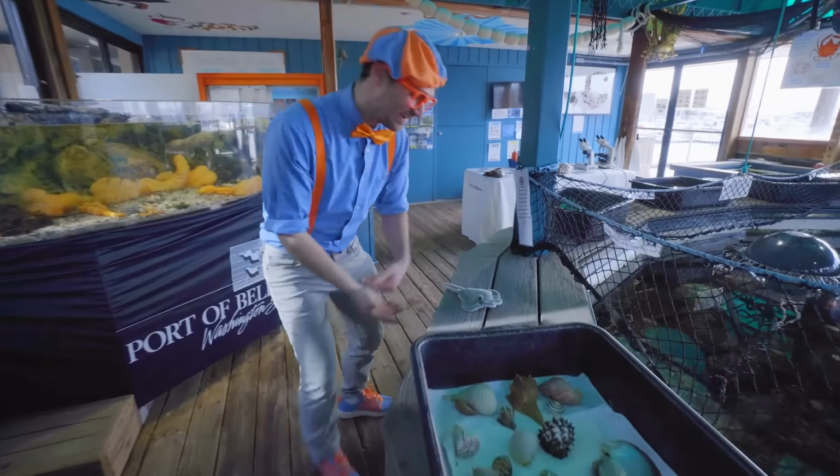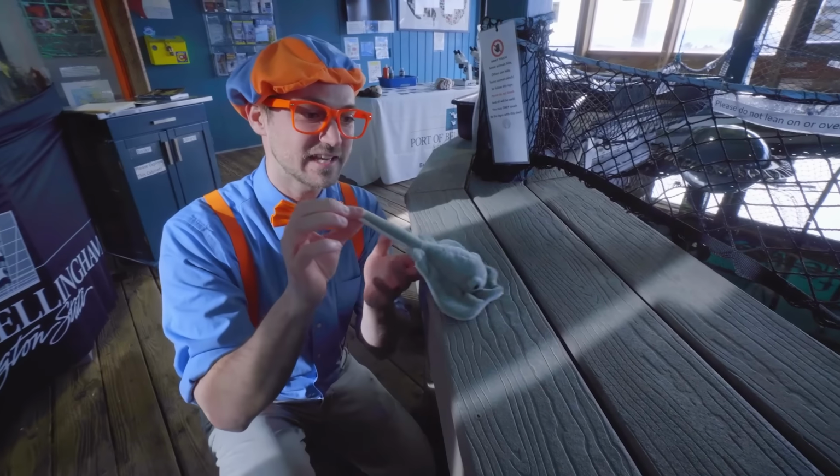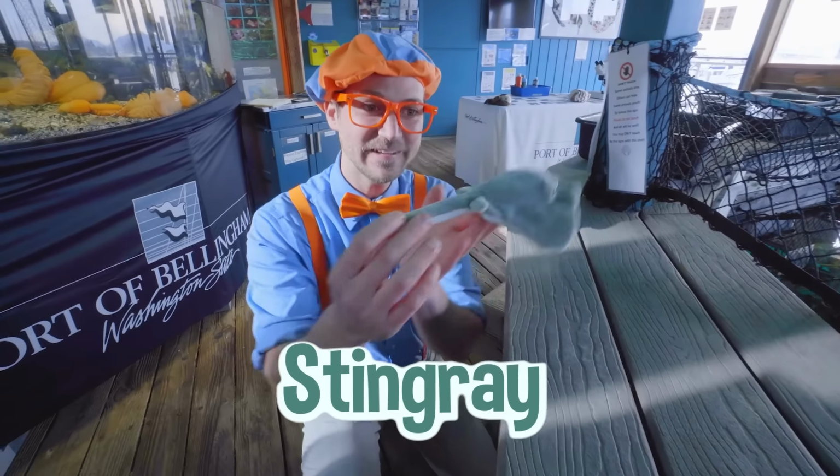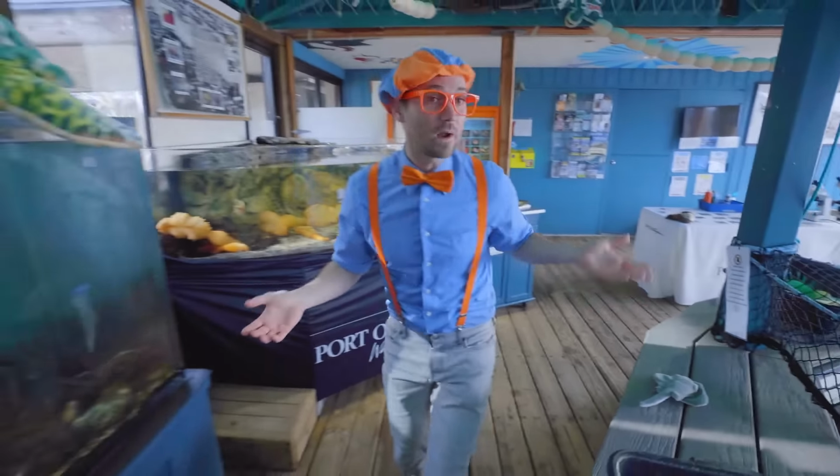Oh, hey, what's this doing here? Look, it's a stuffed animal. And this stuffed animal is a stingray. Wee! Hey, I have an idea. Why don't we explore this area and see if we can find any more stuffed animals?